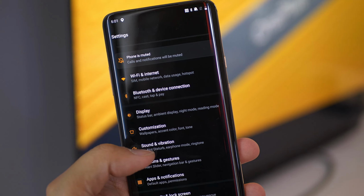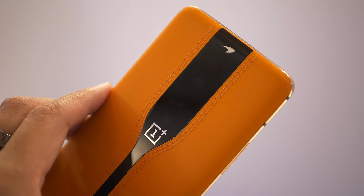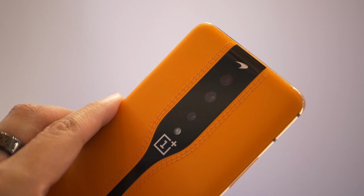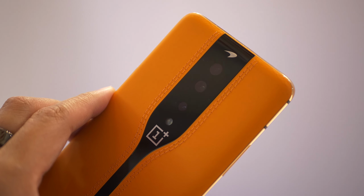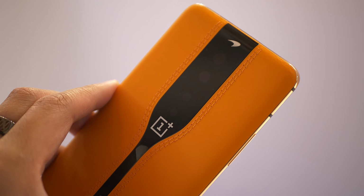So let's go ahead and get into the big feature of this, and that is that disappearing camera. What I find interesting about this is we've started to see some disappearing cameras in other phones, rather concepts of it. You might remember that not too long ago, I actually got to see a disappearing camera on the front of a phone. Now, it's not exactly that technology coming to the back of this OnePlus Concept One.